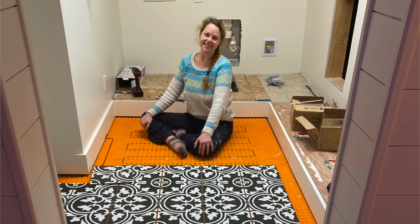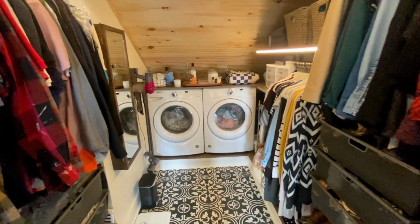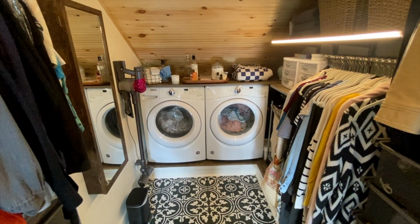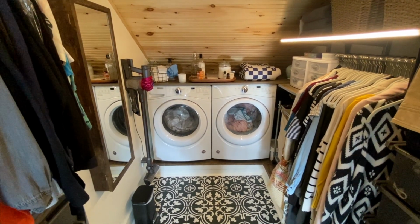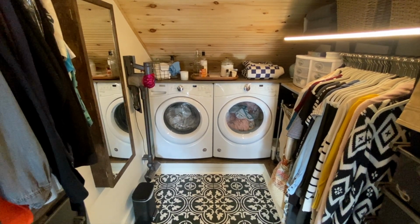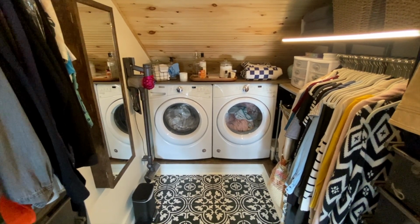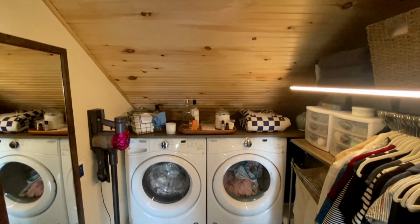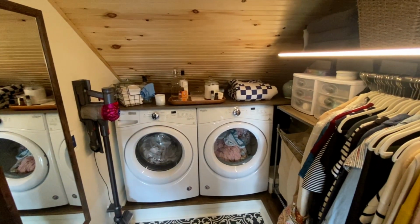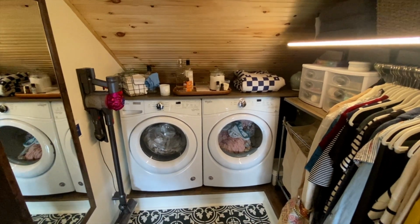The other thing we did here was we took our laundry washer dryer and brought it up here from the basement, which is quite the improvement, because the basement used to have a dirt floor. It still has a dirt floor. So now our washer and dryer are up here, in this nice little niche where we really couldn't put a whole lot. So the washer dryer fits well.